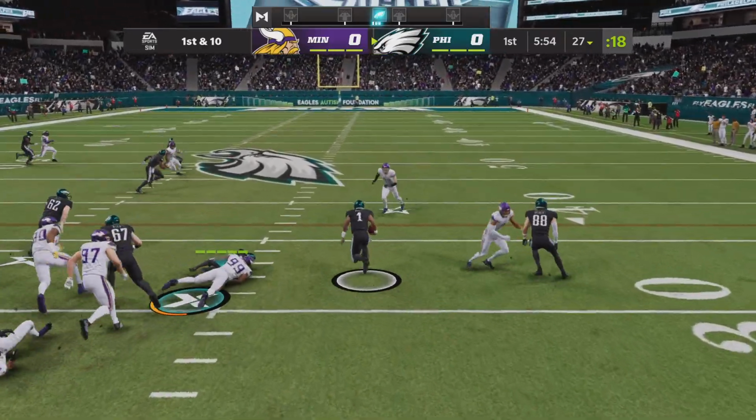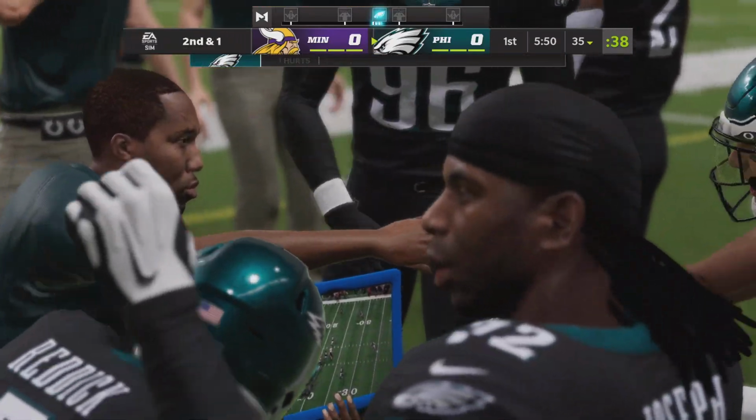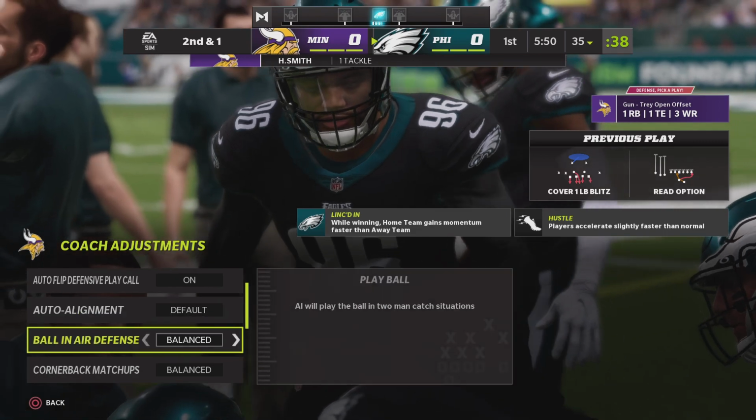And they'll run the option to start the drive. And he'll be tackled at about the 35. 9 yards on the first down. Keeper it at 2nd and 1.